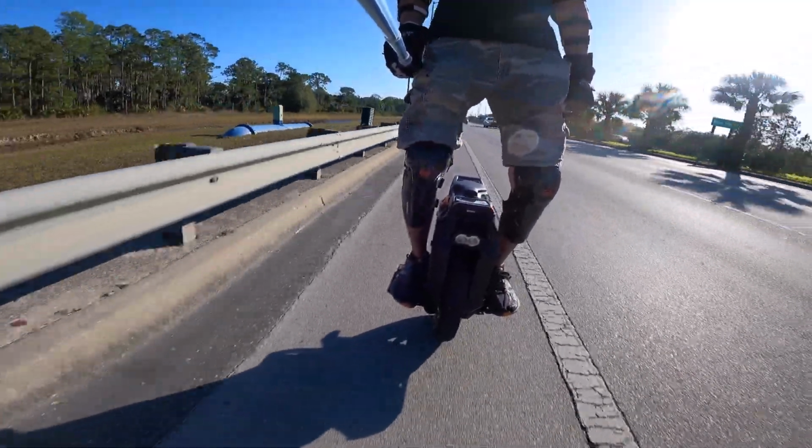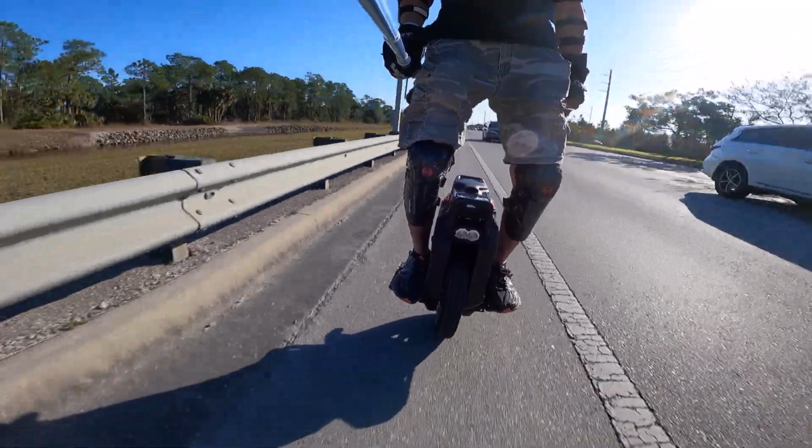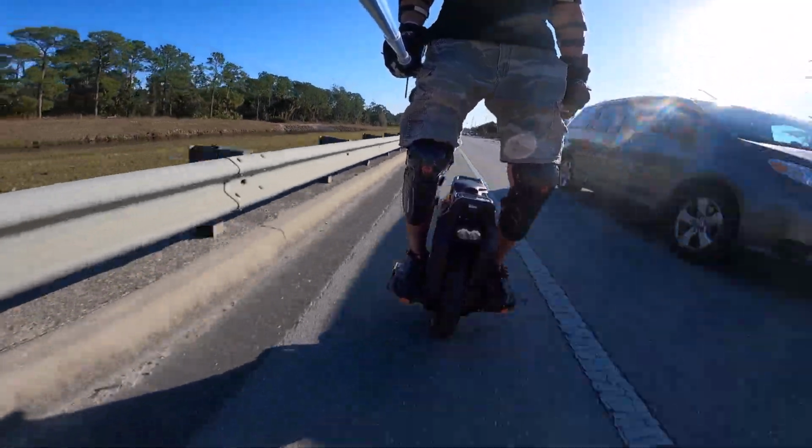I must have a tailwind because I'm doing 34, 35 and it feels like nothing right now. Super easy. That means I'll be pushing into it on the way back. That's fine.